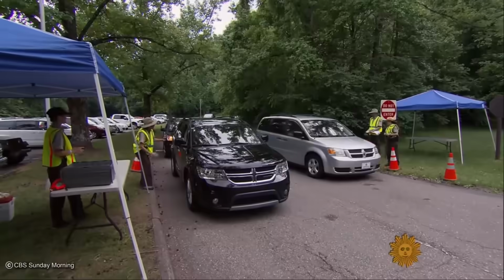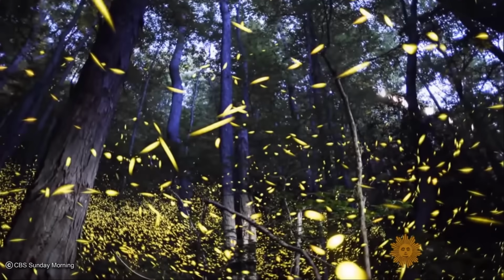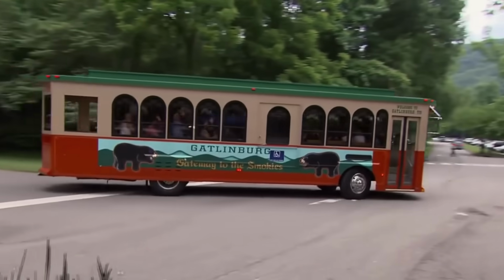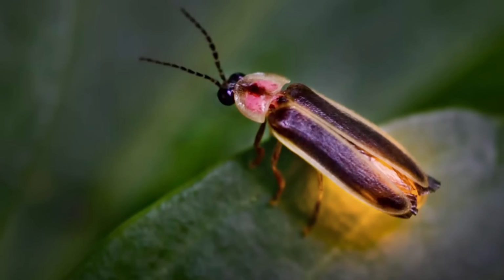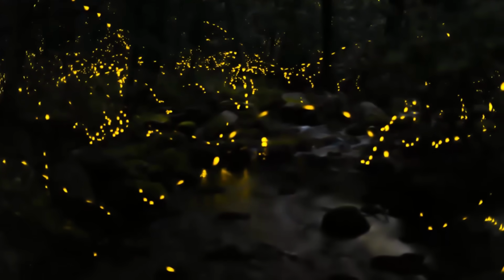The best-known group of synchronous fireflies is found at Elkmont, Tennessee, in Great Smoky Mountains National Park. So many tourists were coming to see them that officials now close the entrance road to Elkmont during firefly season. One gets there by taking a special shuttle from Sugarland's Visitor Center near Gatlinburg. Great Smoky Mountains National Park has at least 19 firefly species, but only one, Photinus carolinus, does the synchronized light show. In fact, it's the only species in America with that trick.